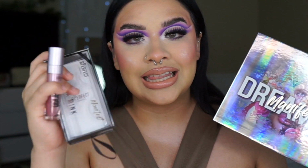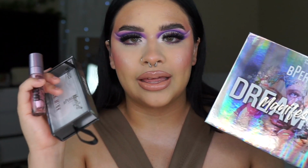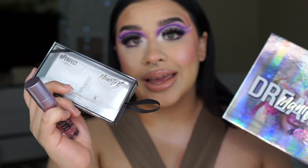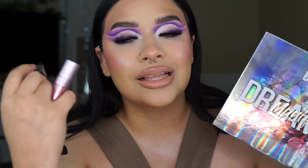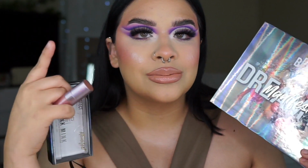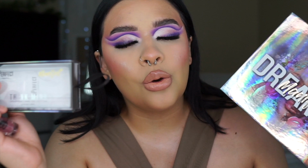And the gloss and the lashes are a must-have. These deserve to be in your collection. I'm obsessed. I don't know how to explain it, but the lashes, guys. I know they kind of look wonky, but it's because of my placement, but they look so pretty in person, and they're cruelty-free. They're not harmful, and they're super fluffy, so I'm living.